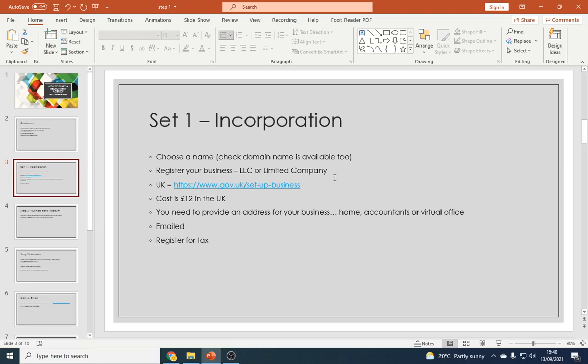You'll also get posted a letter that will be for tax purposes. So you have to register for tax. The mistake a lot of people make is they don't register straight away, and then they find it really difficult and they miss the deadline for tax and they get fined. So make sure you do that straight away as well.